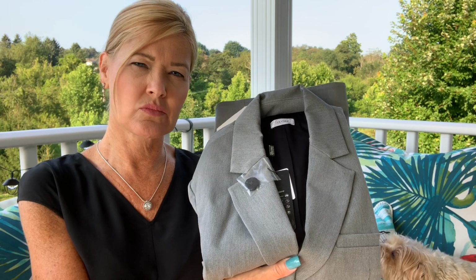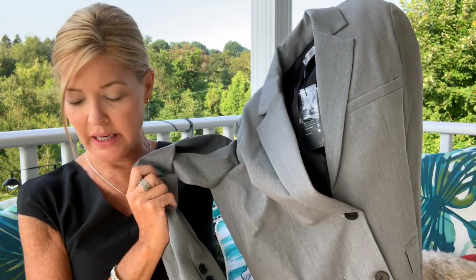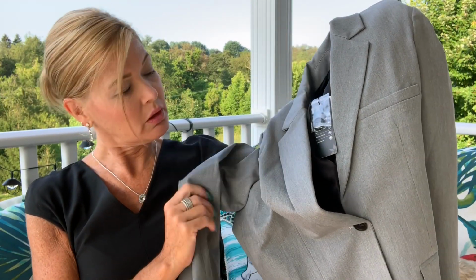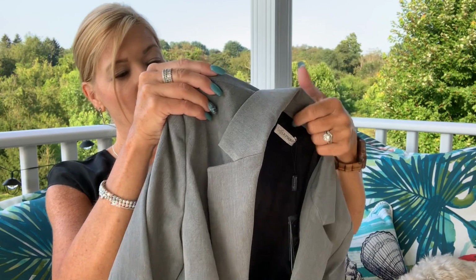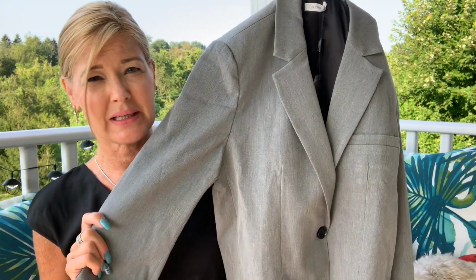And for today's video, they sent me a blazer. Look how pretty. This is a traditional menswear style blazer that goes on top of anything and everything, right? I love blazers. They're one of my favorites. The fabric is made from polyester, viscose, and it has 4% spandex as well. And the entire inside is all silk.